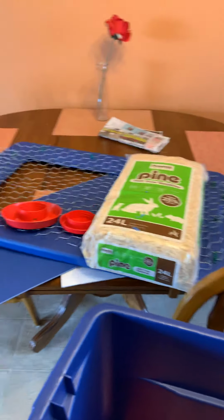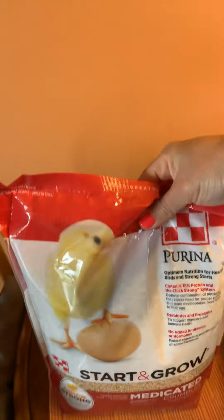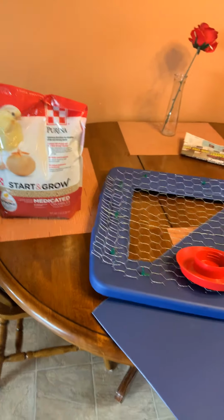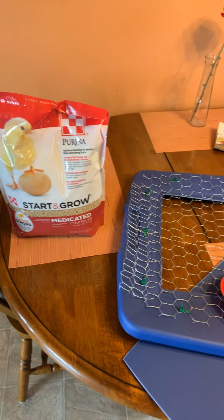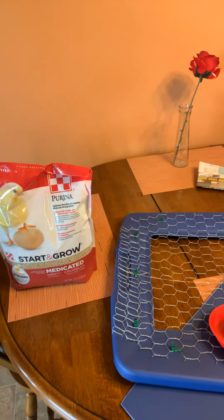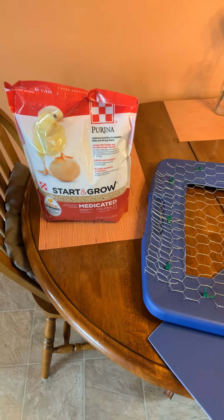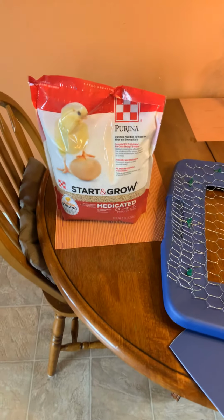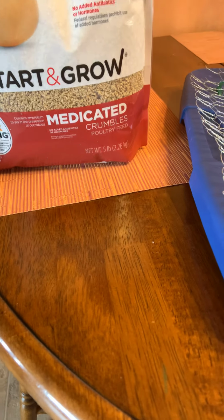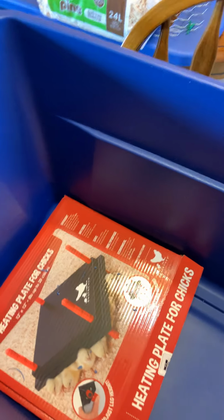I am personally choosing to get Starter Grow that is medicated. There's two types. You can have medicated or non-medicated. I personally am choosing to medicate because baby chicks get coccidiosis. Might not be pronouncing that correctly, but I am opting to begin from the beginning with the medicated feed. And so I will give this a try. It's a 5-pound bag. Wasn't too costly. Once we get them out into the coop, I will start getting larger bags.